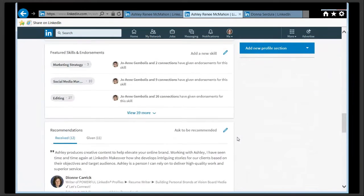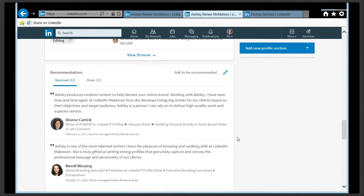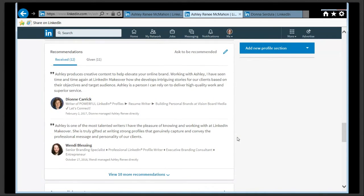The other thing is once we get beyond the skills and endorsements, we have the recommendations. Now, at this point, the recommendations are no longer tied to specific experiences like they used to be.